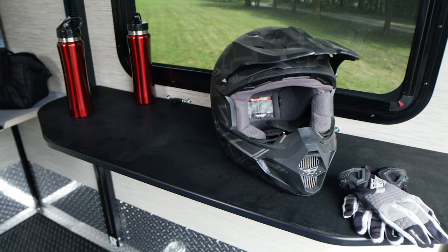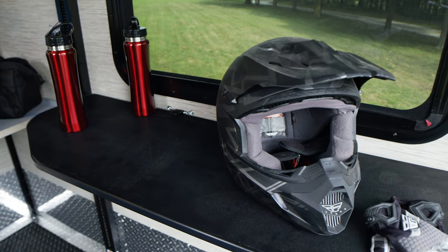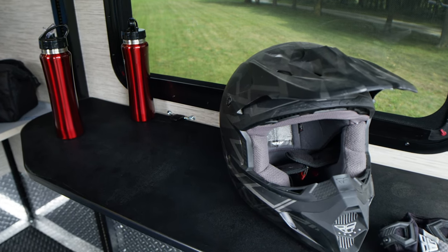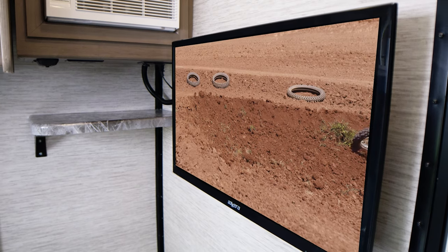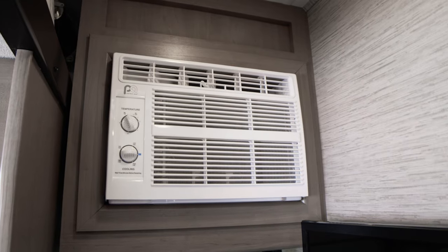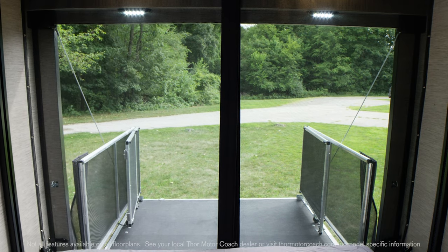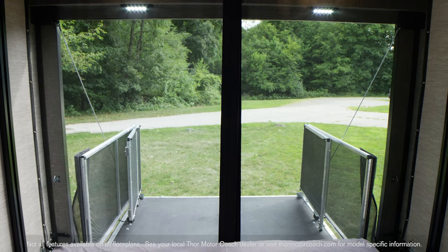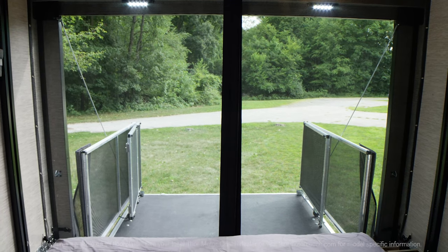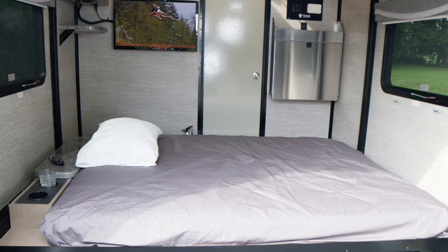You'll love the table back here to set your gear on, and when you don't need it back here, a little later we'll show you how to use this table outside. Over on the other side of the garage, you have a TV to create your own drive-in theater. You have a dedicated 5,000 BTU AC unit to keep it cool back here. Or on a nice night, pull the magnetic screen closed and fall asleep to the sounds of nature. Yep, with the press of a button, you can drop down this queen-size bed.